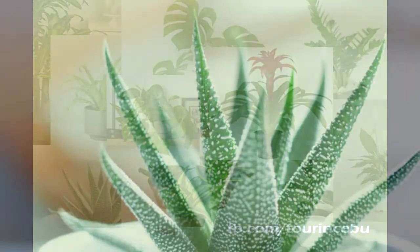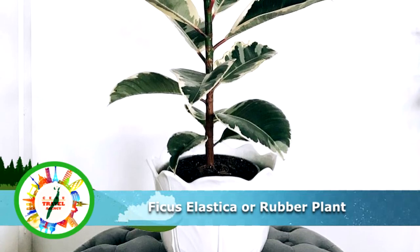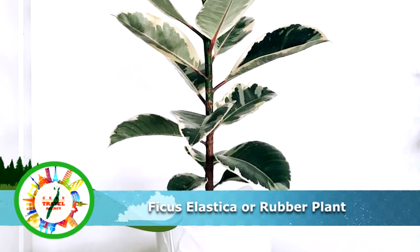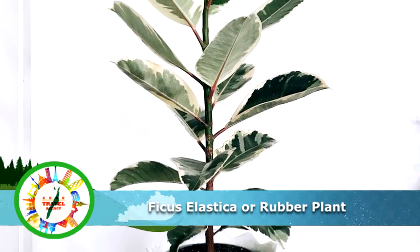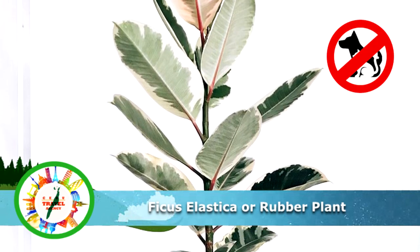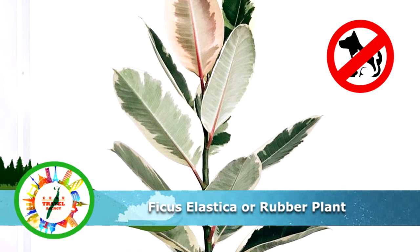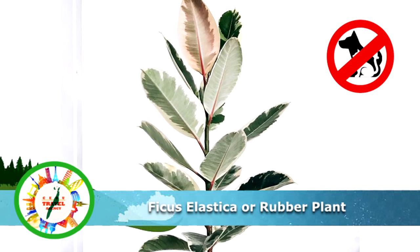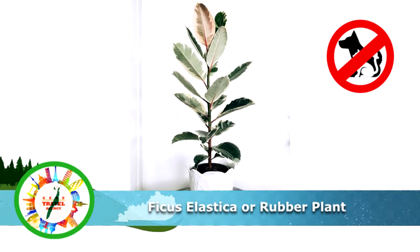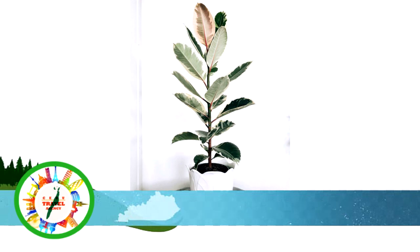Pet friendly? No. With shiny leaves in shades of dark green and burgundy, the rubber plant or rubber fig is on trend when it comes to house plants. It can either stay small in a little pot or be encouraged to grow into a large indoor tree. It's a hardy, temperature-resilient option that likes bright, indirect light with weekly watering in warmer seasons, and in colder seasons it can survive on monthly or fortnightly watering.